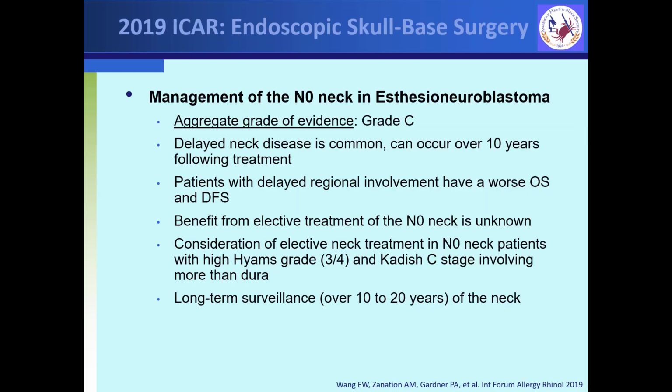In July 2019, the American Rhinologic Society published an international consensus statement of endoscopic skull-base surgery. This publication resulted from a joint effort from both otolaryngologists and neurosurgeons in skull-base surgery reviewing the literature. With regard to management of the clinically negative neck in esthesioneuroblastoma, this examination of the literature produced a grade C aggregate grade of evidence based on the studies appraised. Key points summarized from the reviewed literature showed that delayed neck metastases in esthesioneuroblastoma can occur over 10 years following primary treatment and is associated with worse overall survival and disease-free survival.